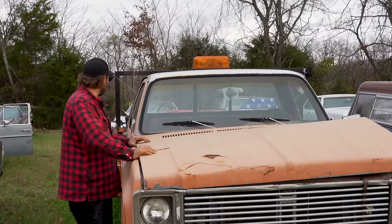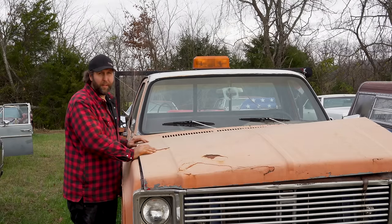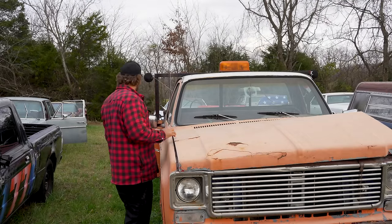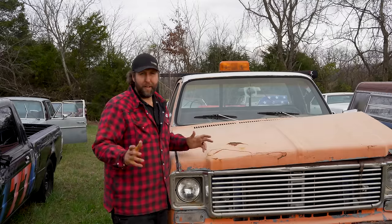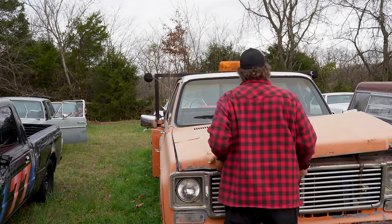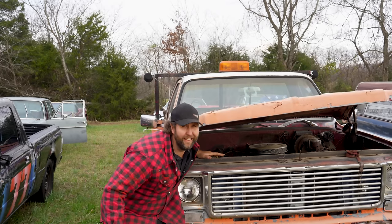But anyway, it's got a newer winch and steering wheel is pretty nice, and windshield's great. But there's a lot of other things that maybe we can clean up real quick. First step is, we gotta see if this thing fires up again. It's been sitting here a long time. So let's dig in here. It's got a Vortec engine.